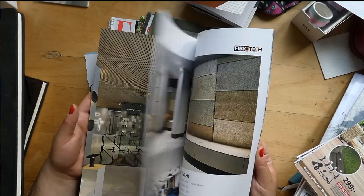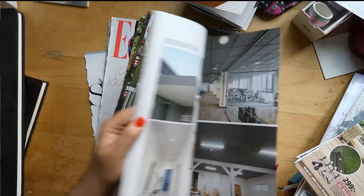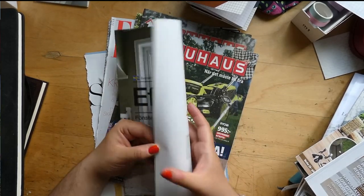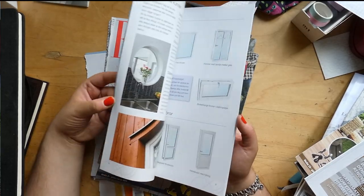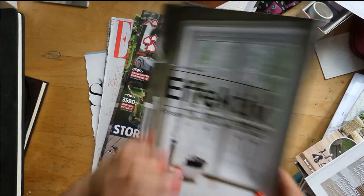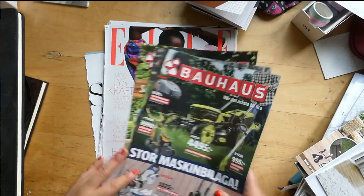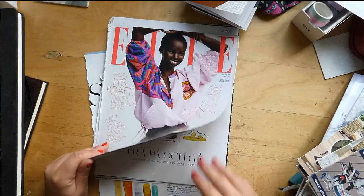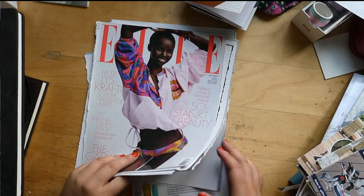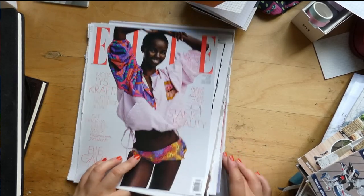And I mean, you can also buy paper packs online, like wood texture paper, but you can get these magazines for free. So, yeah. And they're a bit more special. Yeah, so a few more of those. Here's one that I've already taken apart. I need to use these bits as well. Yeah, okay, these were the pieces I wanted to keep.